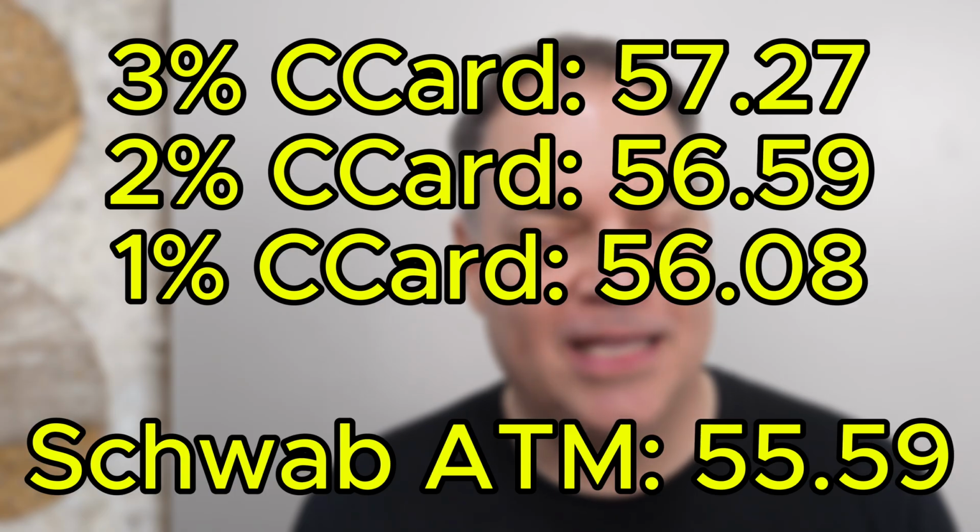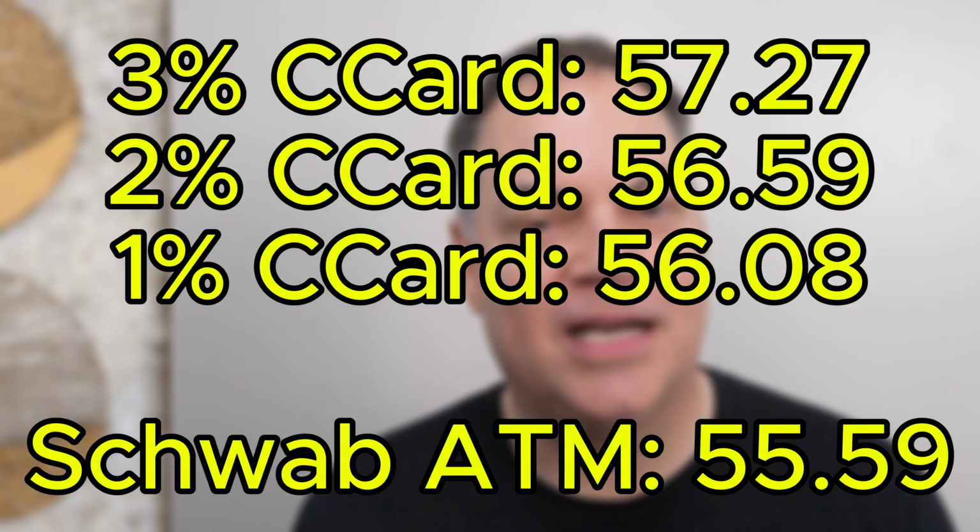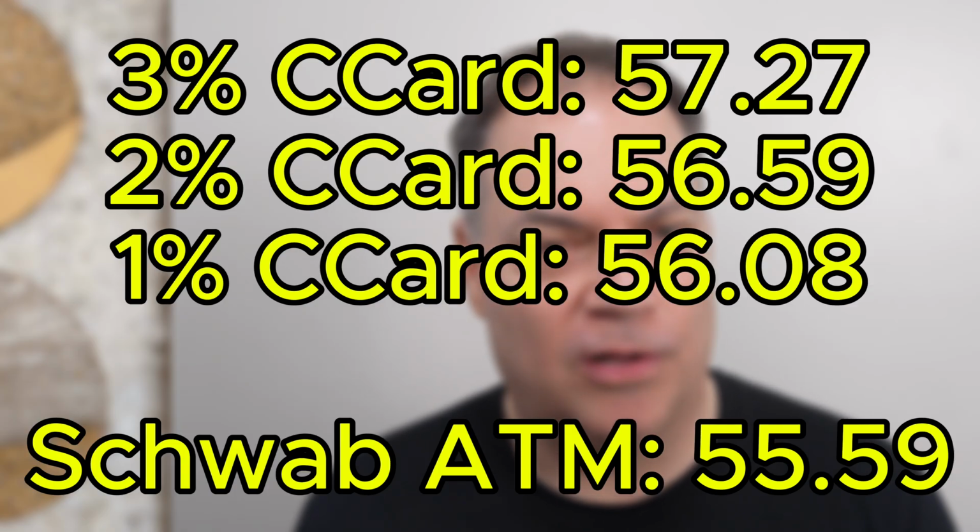I get 3% back in rewards on restaurants and grocery stores with a Capital One Saver. This jumps my exchange rate to 57.27. My Fidelity credit card gets 2% back all the time, which means I'm really getting 56.59. Even a 1% credit card gets 56.08. Any credit card with no international transaction fee that gets a reward is better than a Schwab ATM withdrawal.